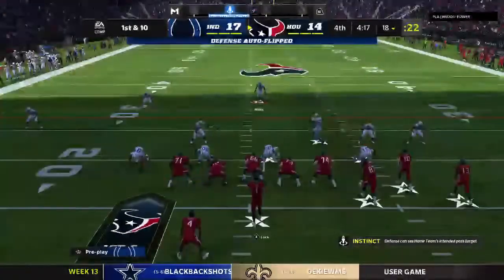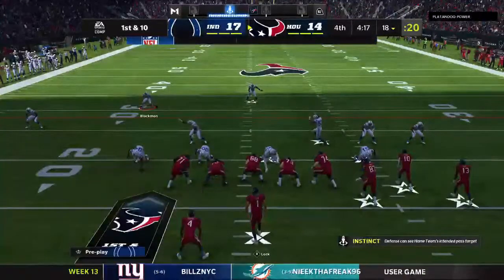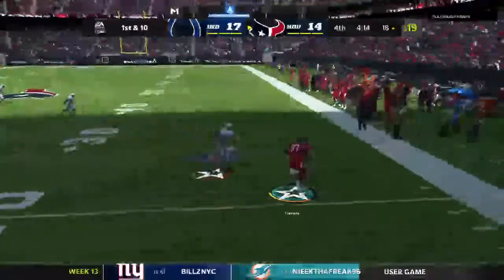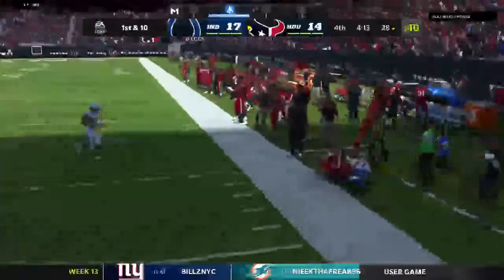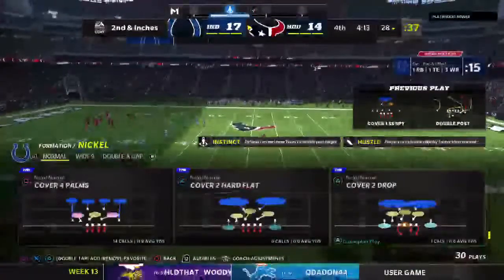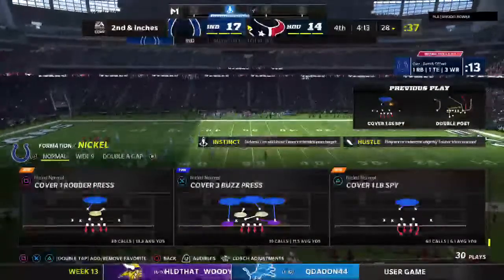Houston's offense already at the line, set to get going. And now they find themselves trailing following the field goal. Still a good amount of time in this 4th quarter, but this drive very well could determine the outcome of this ball game. And he'll take this across the 25 before going out of bounds.